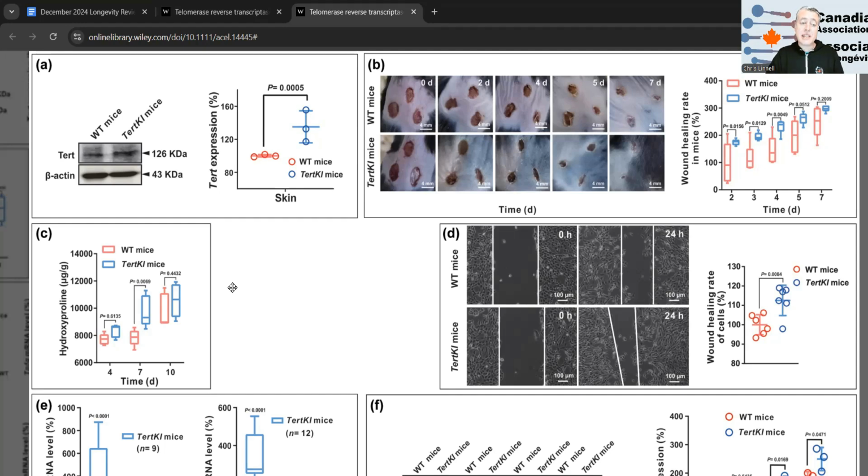Next on C here were levels of hydroxyproline, which is one of the main constituents of collagen, which is the main protein in skin. And once again, the levels were higher in the treated mice than in the control mice, though at the end, after 10 days, it did not reach significance. You can see by the p-value.